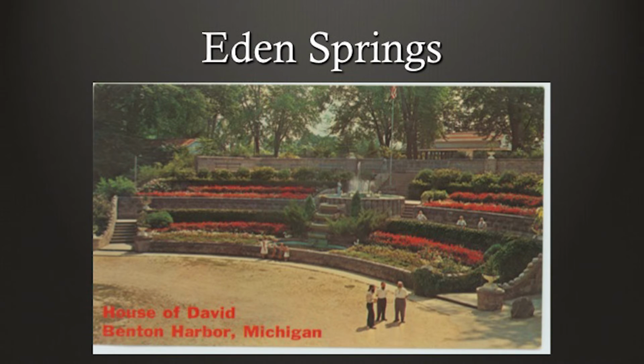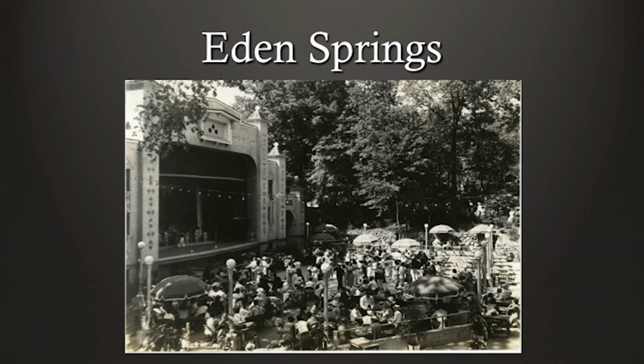So when they tore down the auditorium, this is the open-air stage that they built. And this is probably what people most remember if they remember going to the park when they were younger, because the other auditorium's been gone since the 30s.